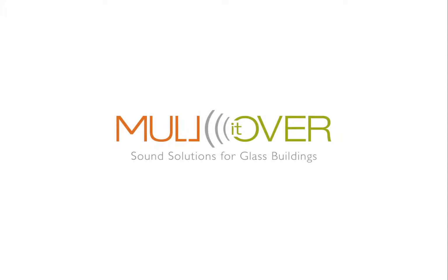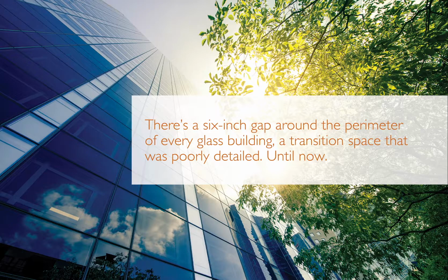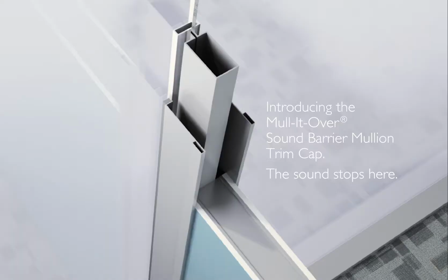At Mull-It-Over, we've been studying glass buildings for years, and along the way, we found a pretty significant flaw in glass building design and construction. Mull-It-Over was founded by Bruce Burgess in response to that flaw. Bruce's solution was the revolutionary Mull-It-Over sound barrier mullion trim cap.